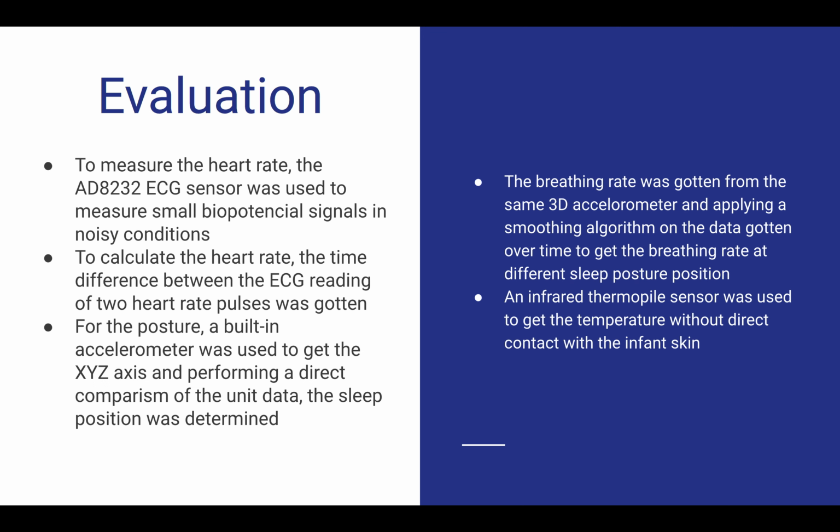To measure the heart rate, an Adafruit ECG sensor was used to measure the small biopotential signals, calculating the time difference between the ECG readings of two heart rates, which led to a high accuracy of detecting the heartbeat.